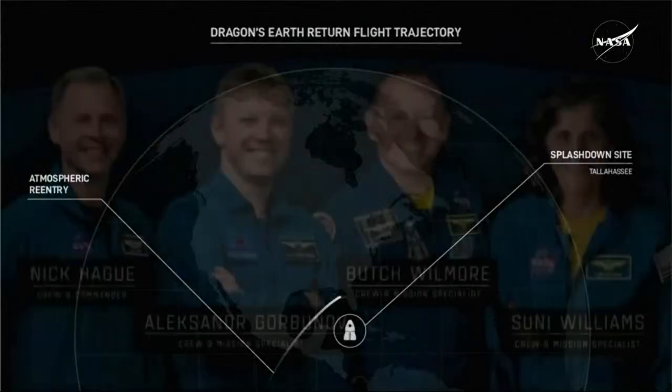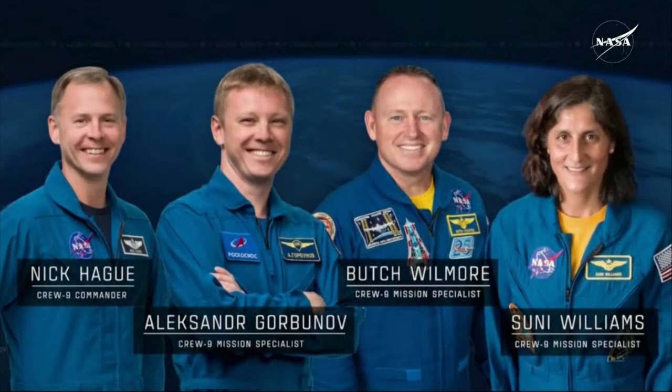The Crew 9 mission began a little differently than usual, since Butch Wilmore and Sunny Williams were already aboard the space station when Nick Hague and Alexander Gorbunov arrived in the Crew 9 spacecraft in September. Having arrived as the crew flight test crew for Starliner, Wilmore and Williams were fully incorporated into the space station's Expedition 72 team and began research and other work aboard the station along with the other crew members. Additionally, Williams commanded the orbiting laboratory for much of the expedition.